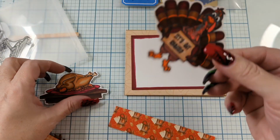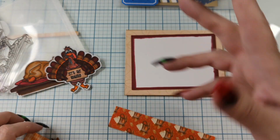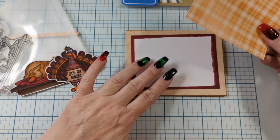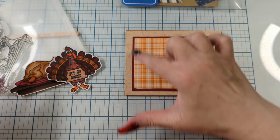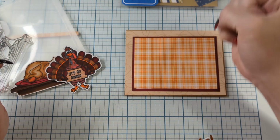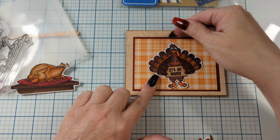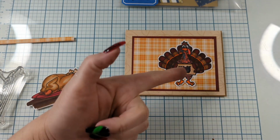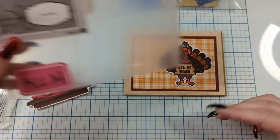So actual people who know turkeys will say, hey, I recognize that kind of turkey. I do not, but I digress. And then finally, we needed this. And so I just used the broad part of my marker that I used here so that I get that coordinating red, right? And in our thing, it says any shape. There's our shape. And then we need a ribbon or something fun.